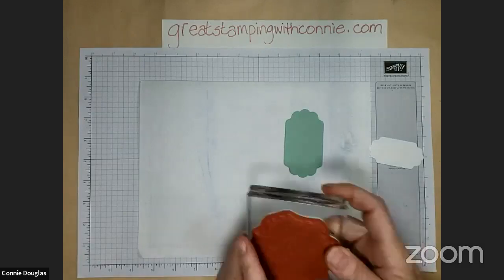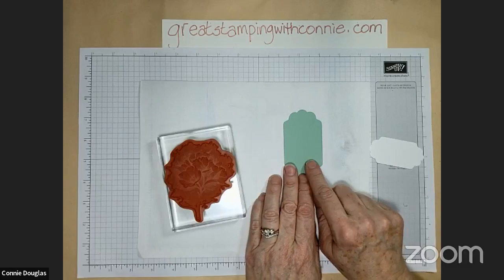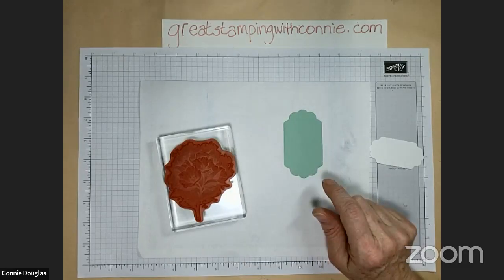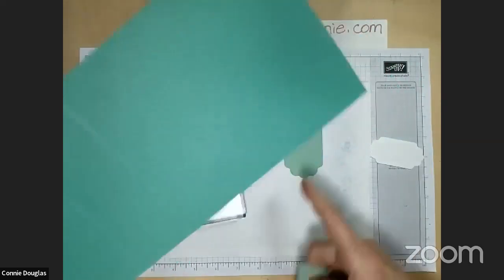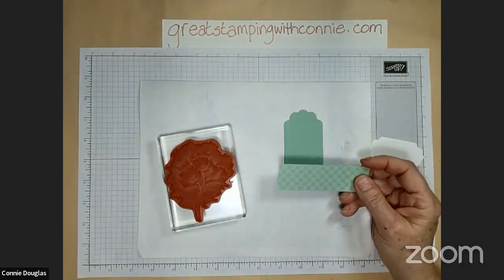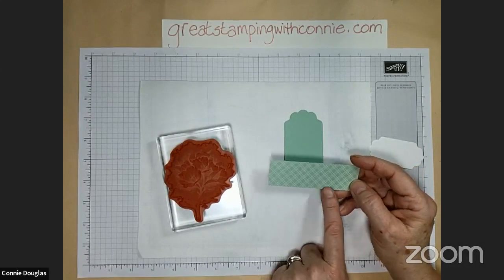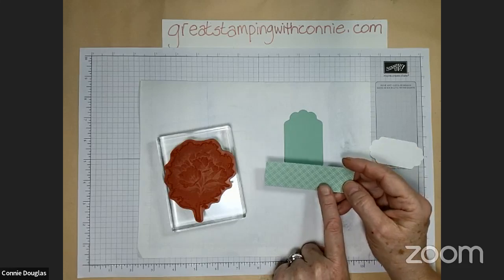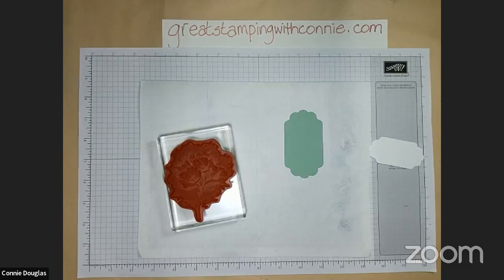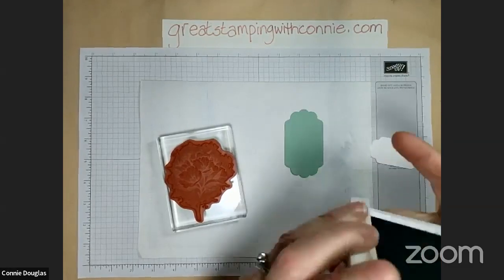So I have that. This is mint macaron cardstock. My card base was just jade, but I'm using mint macaron for that. And this designer series paper was mint macaron, not just jade. So this isn't from the In Colors. This is actually from the Subtles package. Sorry about that. Okay, and I am going to stamp with Just Jade ink.